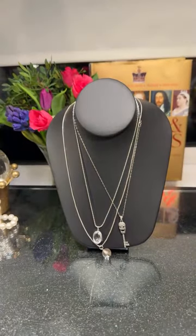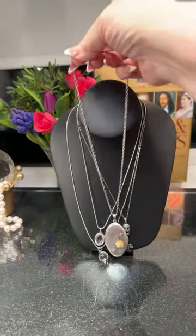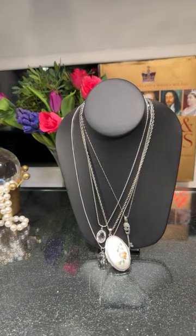I liked it. There's a palette there with the silver. You all fell in love with the trombone necklace.